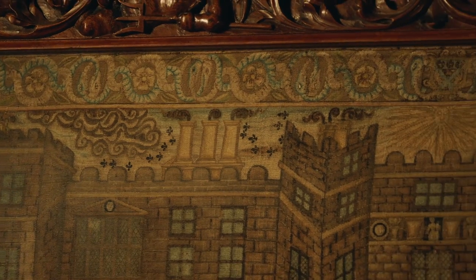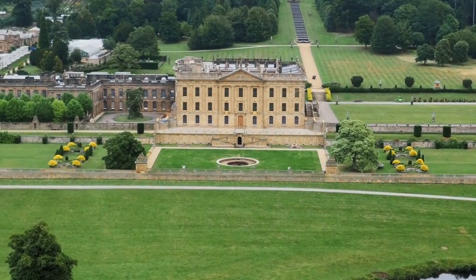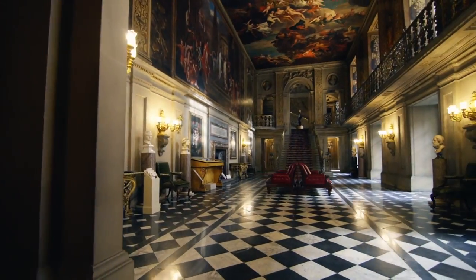We have a needlework panel, which is the best clue we have to what Elizabethan Chatsworth looked like. And that has made us realize how important it is to document all our changes that we're making. I think it is a moral obligation because that is history. The world's greatest collectors are not only defined by great wealth.